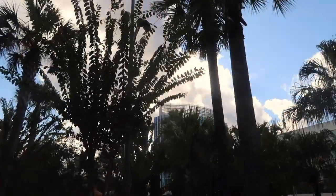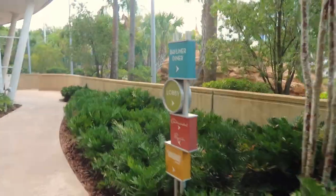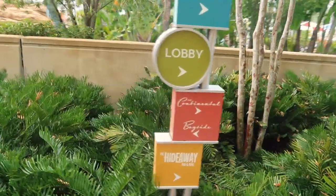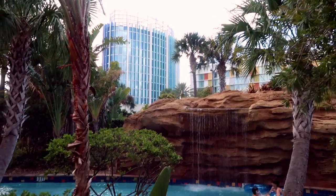Towers do look really cool too. I really like how our beachside tower looks. It's cool that we're staying in one of the towers. Some more directional signs to help. A nice look at the Lazy River there with our beachside tower in the back.